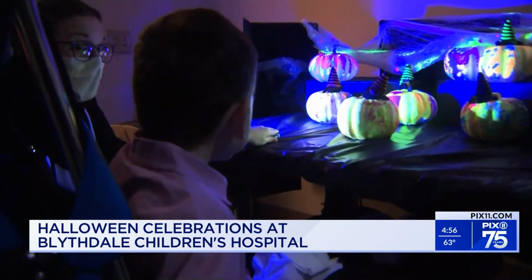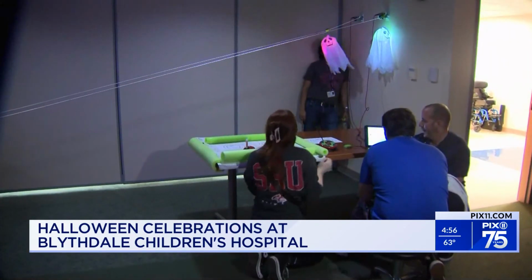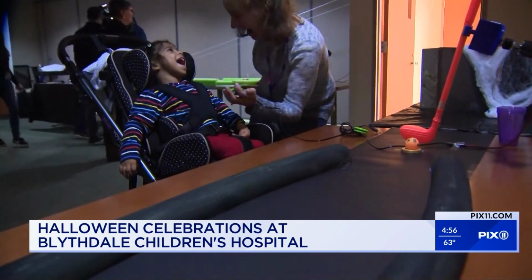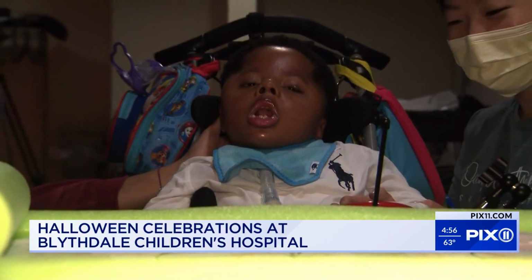A lot of holiday events, especially with Halloween coming, is painting pumpkins. And some of our children really don't have the motor skills to truly paint a pumpkin in the typical way. Avery is one of many kids at Blythedale Children's Hospital who celebrated Halloween in a different kind of way, using something called switch accessibility. They use a single button to turn on and access different devices.